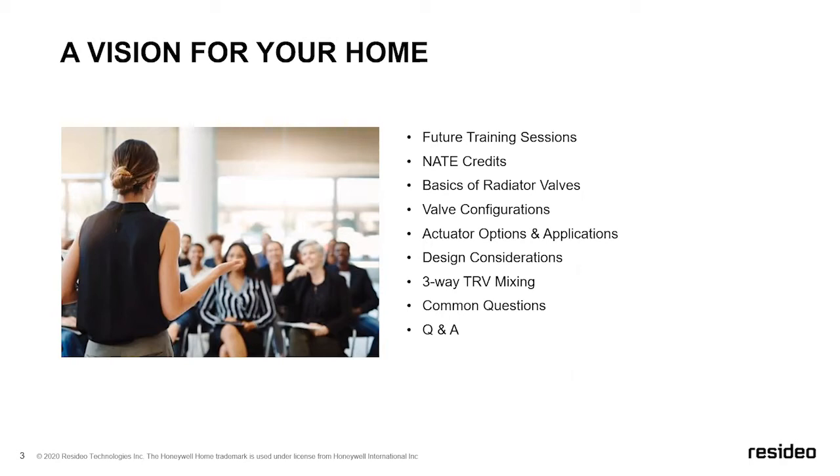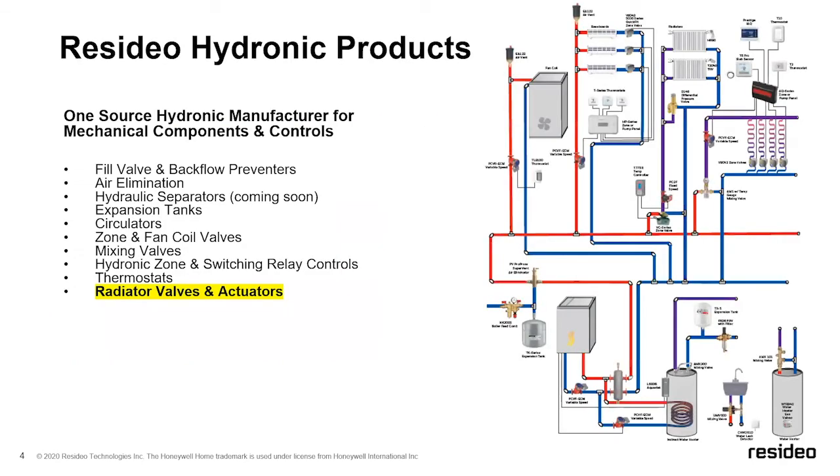So I'm going to dive right in and start explaining radiator valves. For those of you that aren't aware, when you look at our hydronic product offering, we don't do the boilers, we don't do tubing or panel radiators or baseboard, but we do pretty much everything else in the middle. So from your mechanical room components to electronic controls to thermostatic to even radiator valves and actuators that we're going to be talking about today, you can pretty much complete an entire mechanical room with our products.